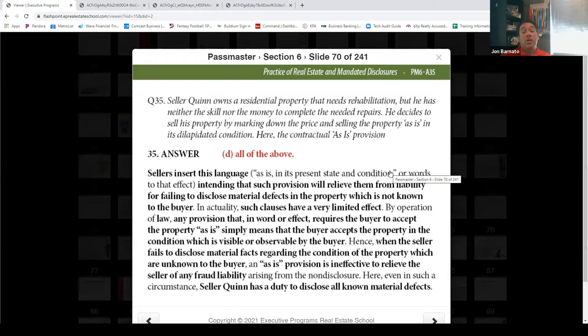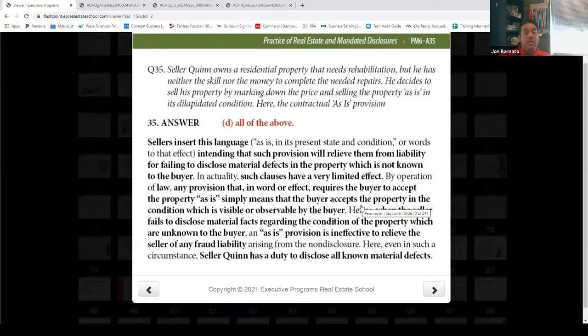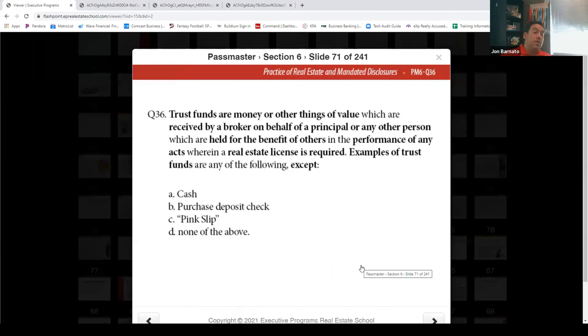Now, you're not required to do repairs to the property for the buyer, but you are required to disclose what the defects with the property are. So essentially, saying as is does not lessen the liability of the seller in a transaction.